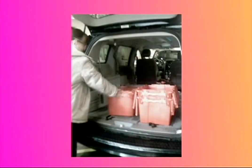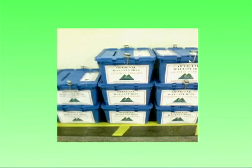The first picture coming up is the boxes coming in. The red ones are from the drop boxes. These are the ones going back out, but they come in and they have the ballots in them. The next one shows you some of the ones from the library. These boxes are locked at the library, and there's a slot in the top so you can just put your ballot into it. And then they come into the elections office.